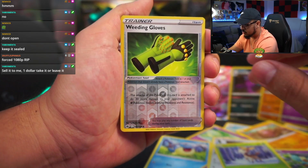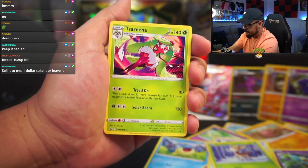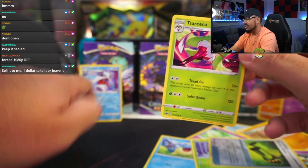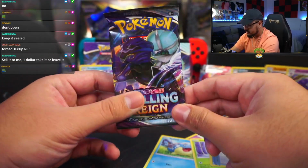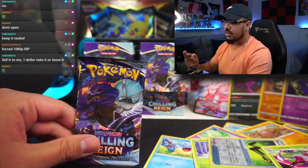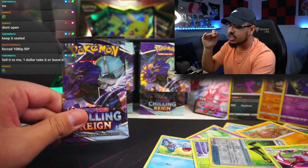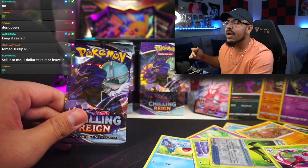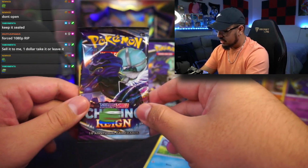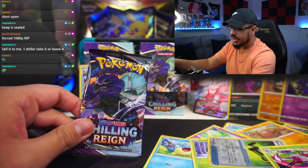Great pull. We're at the Weeding Gloves reverse rare, and the rare is non-holographic Serena. Non-holographic. All right, boys, this is the last pack, the last pack of today's opening and the last pack of Chilling Reign. Can Chilling Reign pull a haymaker, pull something out of their socks and get a crazy pull here so they could win versus Battle Styles?